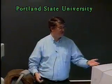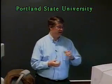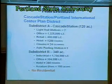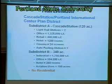And just briefly so you can see what is allowed in that area, that sub-district A, that 120 acres, has the 2 light rail stations and is mostly office, as you can see, lots of hotel, allows a good-sized cinema. Sub-district B is mostly industrial, and 100 acres of aviation uses, of which we have our employee parking lot out there now. But notice there's no residential. That's not allowed at all. So it's mixed use out there, but not with residential.